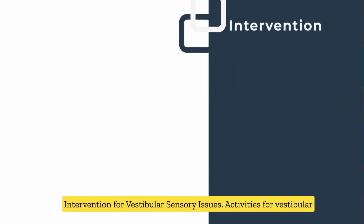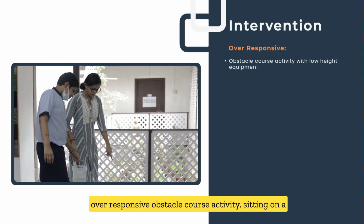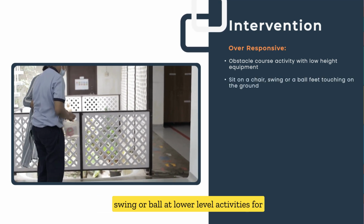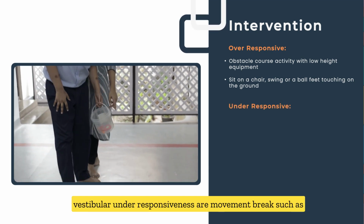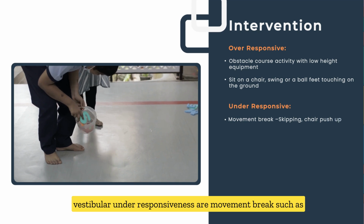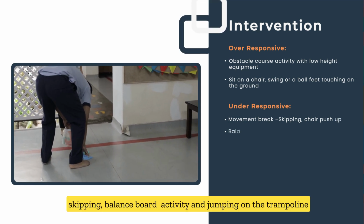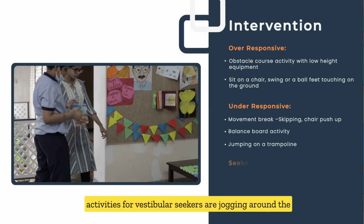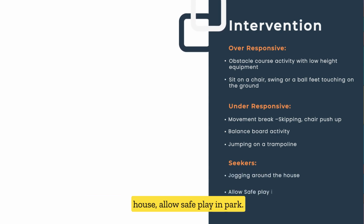Intervention for vestibular sensory issues. Activities for vestibular over-responsive: obstacle course activity, sitting on a swing or ball at low level. Activities for vestibular under-responsiveness are movement breaks such as skipping, balance board activity and jumping on the trampoline. Activities for vestibular seekers are jogging around the house and allowing safe play in the park.